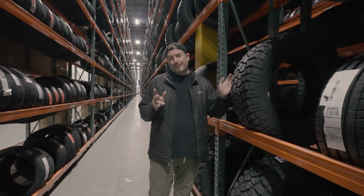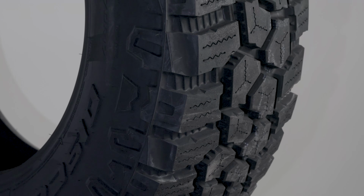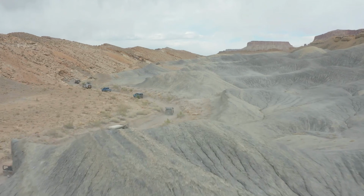All right, so coming in 5th place is the Cooper Discover Rugged Trek. You can get them on our website for just over $1,000. If you take a good close look at the tire, you can see that this tire has a lot of different variable pitch patterns and sound barriers within the shoulder lugs, meaning Cooper designed these tires to be quieter than most other off-road tires when driving down the highway.